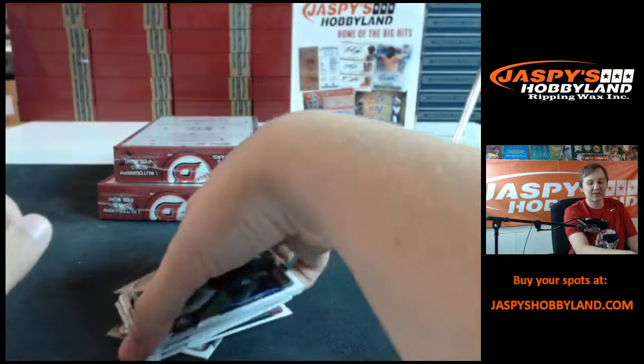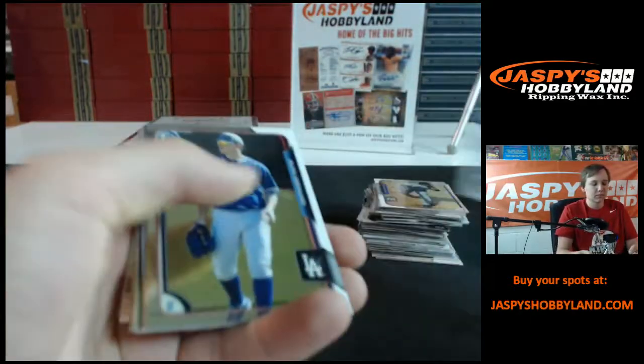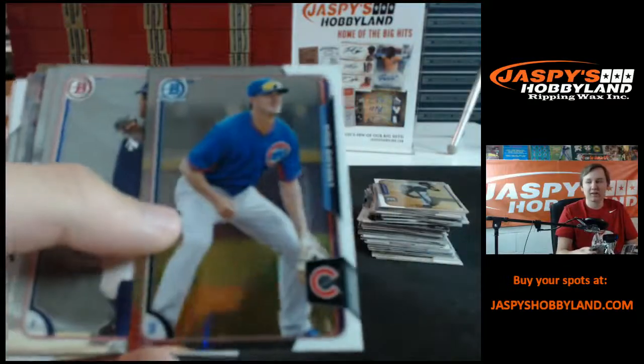I think that's a bonus hit, too, because we did have the gold auto. Yeah, nice box. A lot more color in this year's, I feel like. Chris Bryant chrome.